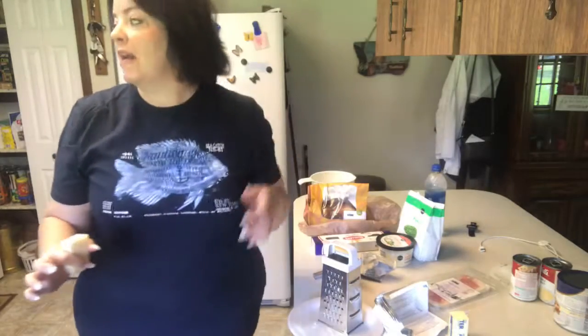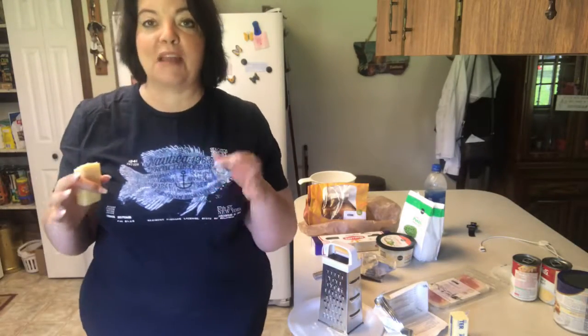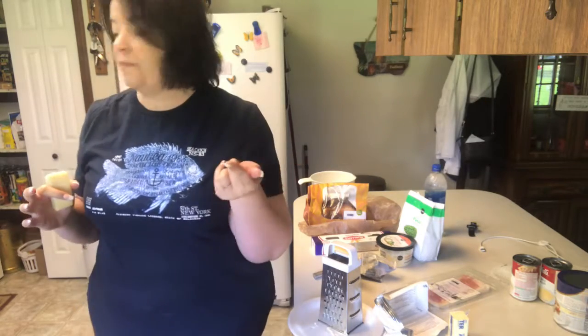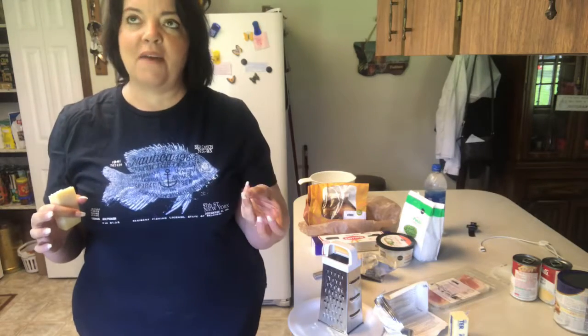Okay, so I have my water going for my pasta. I have the sauce, I think, has come together beautifully. I put about a quarter cup, probably more like 3/8 of a cup of sour cream. Again, full fat sour cream. I ended up not using the cream cheese. I don't think I need it. I had some heavy cream.